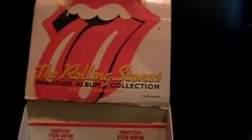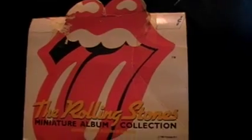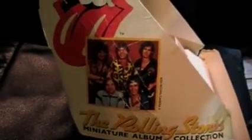One of my favorite displays. These are the Rolling Stones miniature album collection, otherwise known as Chew Bops. And these are all the Rolling Stones albums on Rolling Stones Records that came as miniature albums. There's Black and Blue, Love You Live, Emotional Rescue, Exile, Goats Head Soup, It's Only Rock and Roll, Some Girls, Still Life, Made in the Shade, Tattoo You, Sticky Fingers, and it came in a box. And this is the side of the box that has a big tongue, and it says Miniature Album Collection.